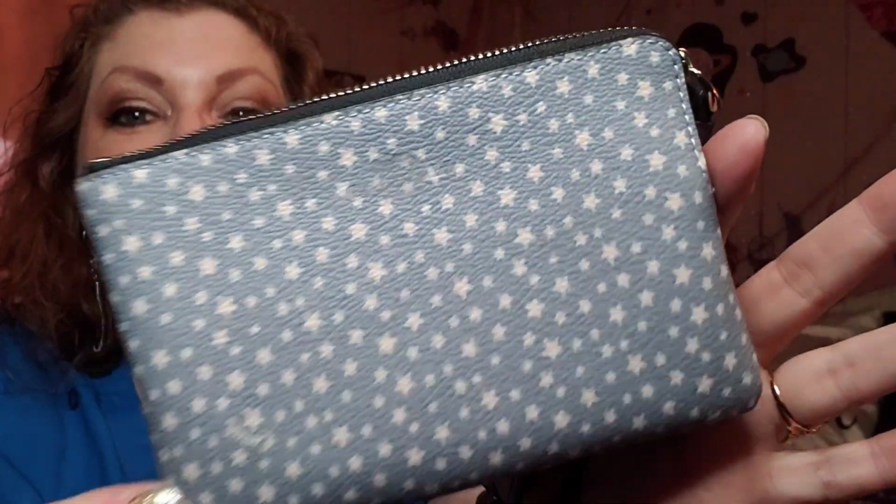Oh my gosh, Diane. I love it. This is going to be my go-to. It's got the tags in here. I'll be taking this with me everywhere. Oh my gosh. Look at it. Look at the stars. I'm so excited. I love it so much, girl.